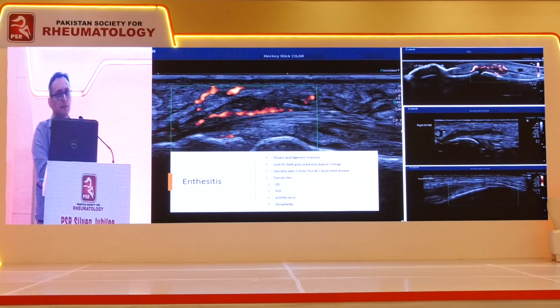If there is enthesopathy in these areas with relevant clinical history, you suspect that this is more psoriatic disease or HLA-B27 related disease, and not pure rheumatoid arthritis. The other areas which show inflammation are the Achilles tendon insertion and the peripatellar insertions: the extensor mechanism insertion into the superior pole of the patella, the inferior pole of the patella, or the retinacular insertions on the lateral and medial sides of the patella. They show significant inflammation at times.